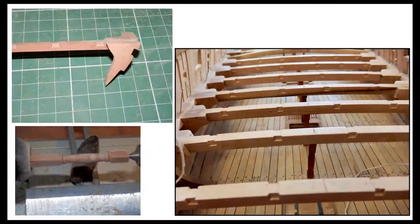Where possible, after the initial fitting of the beams into their mortises, they were removed and mortises were cut into them, top left-hand side there. You can see, and also the bottom right, you can see the mortises even clearly for the carlings. And where possible, I made the lodging and hanging knees and attached them to the beams and then indeed put them into place. It wasn't always possible to do that. Sometimes the beam had to go in and then there was a very fiddly job, making the knees to fit.